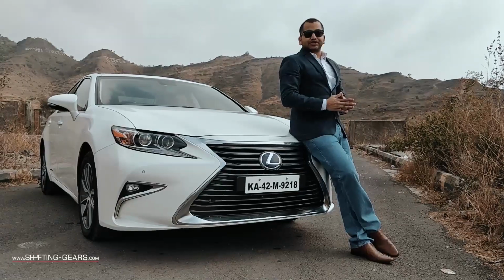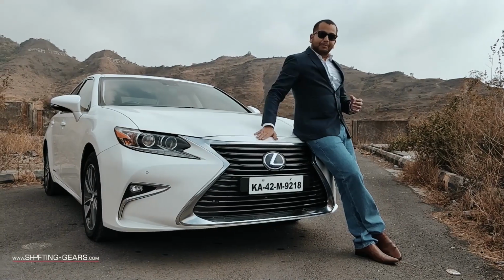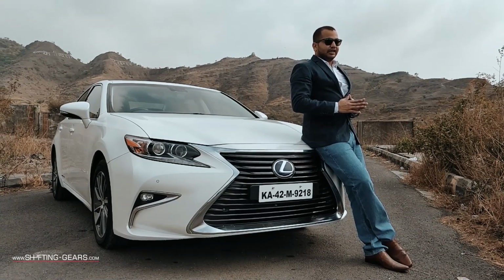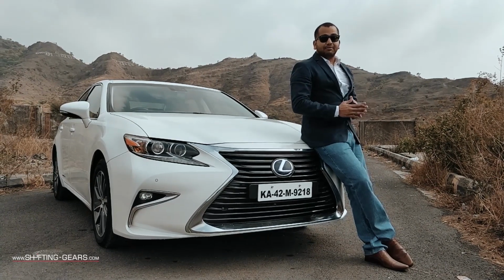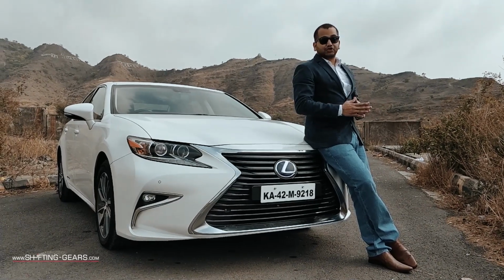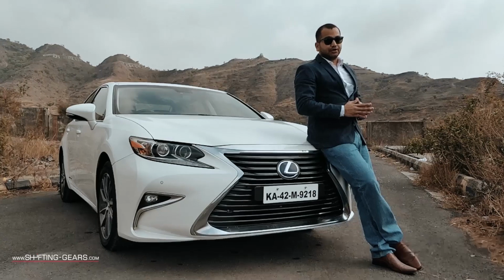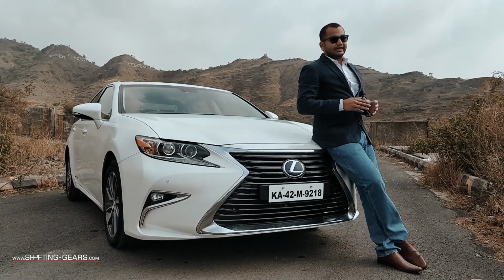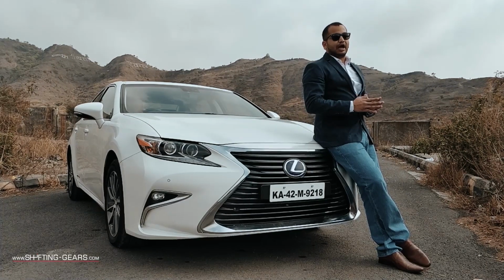If you want a luxurious head turner, the Lexus with this spindle grille definitely makes the cut. It feels good, it drives good, it feels super premium, and with the hybrid motor, it gives you a very silent cabin. If you would ask us, should you buy it? Definitely you should. Because in terms of what it has and the practicality of Toyota underneath this Lexus brand, it will keep you a happy customer.